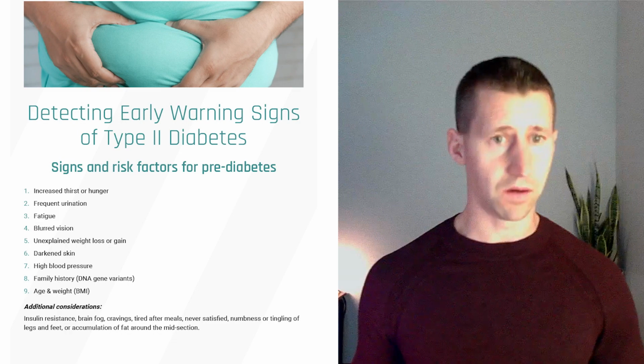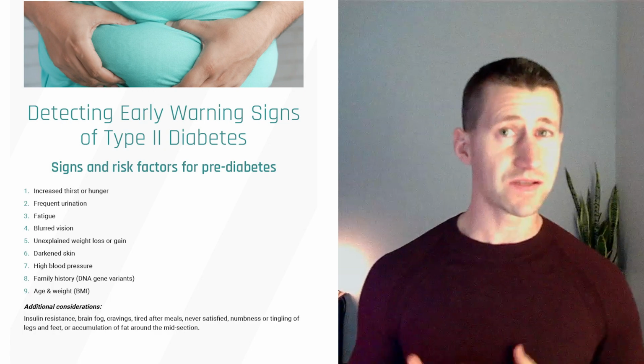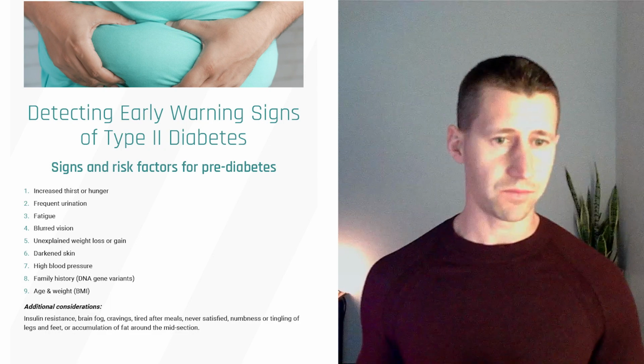Okay, so how can you detect early warning signs of type 2 diabetes? Well, let's cover them, okay? Increased thirst or hunger, frequent urination, fatigue, blurred vision, unexplained weight loss or gain, darkness of the skin, high blood pressure, either upon waking or throughout the day, okay?